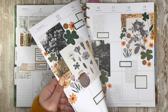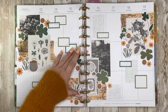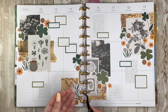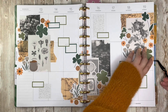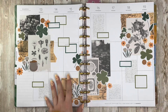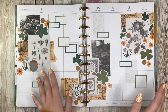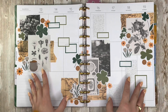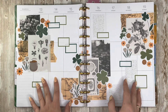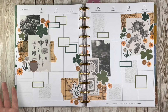I think it's a fun take on St. Patrick's Day. Originally, when I made that monthly spread, I was like, oh no, I should have done this for my catch-all. It's too cute. I wish I had used that sticker combo, but I'm very happy with the way this one turned out too. So it all works out in the end, and I got to use lots and lots of fun stickers in this one. Tune in for my daily plan with me coming up later in the week that'll have more St. Patrick's Day stickers, but this is what I've got for my catch-all this week.